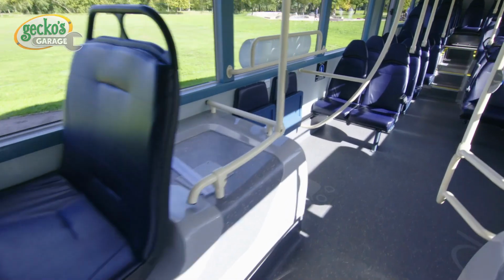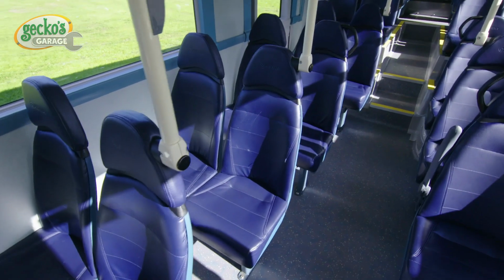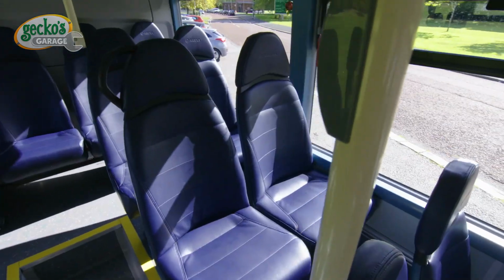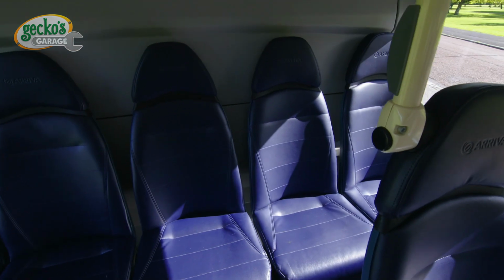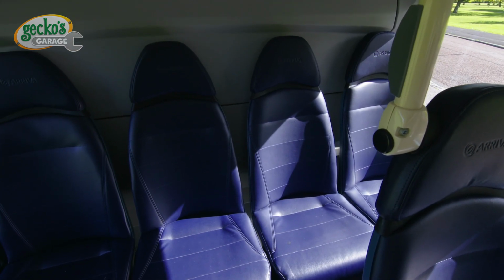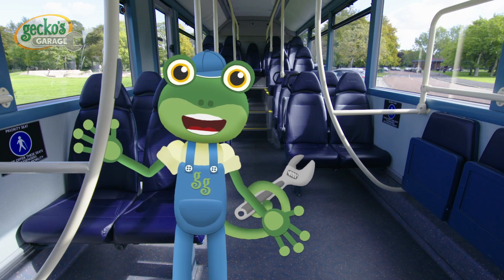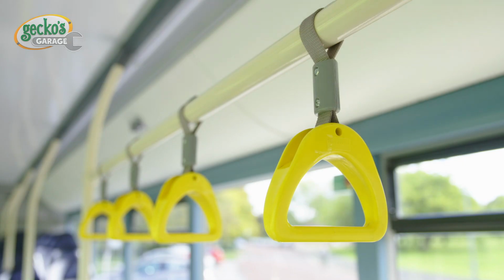Look how many seats are in here. There's 1, 2, 3, 4, 5, 6, 7, 8, 9, 10, 11, 12, 13, 14, 15, 16, 17, 18, 19, 20, 21, 22, 23, 24, 25, 26, 27, 28, 29, 30, 31, 32, 33, 34, 35, 36, 37, 38 seats! Wow! And when the seats are full, there's even places for people to stand. Look, you can hold onto these handrails. And these grab handles too, to make sure you don't fall over when the bus stops.